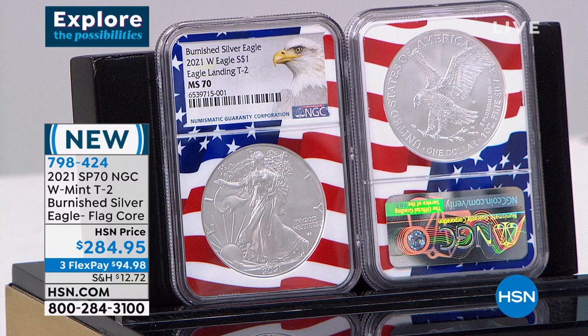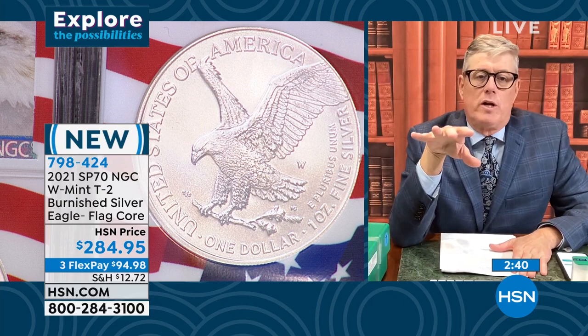And since 2006, they've been making the burnished coin for 15 years now. They've always made mint state and proof, and then in 2006, they added burnished. Those are the three regular issue Silver Eagles. The burnished is almost always, 90% of the time, the rarest. It is no different this time. It is significantly rarer than any other coin that was made in 2022 or 2021 with the brand new design.